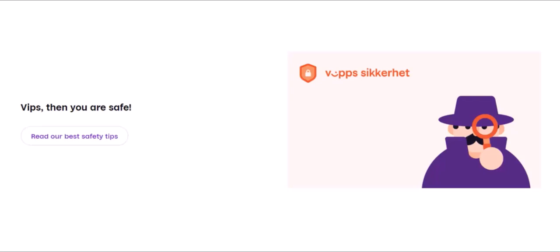But let's not stop there. There's more to Vips than just being free or not free. It's about convenience, security, and innovation. Vips has changed the way people handle money in Norway, and it's slowly gaining popularity in other countries as well. It's a testament to how technology can simplify our lives. So, while the question of whether Vips is free might have brought you here, there's a much bigger picture to consider. It's about how digital wallets are changing the financial landscape and how they can benefit you.